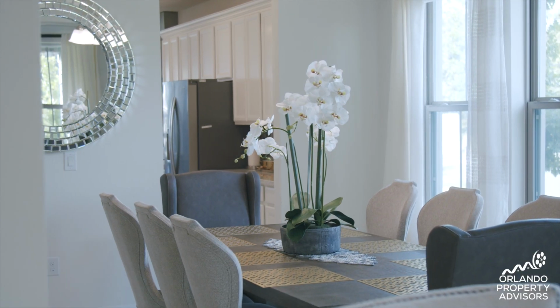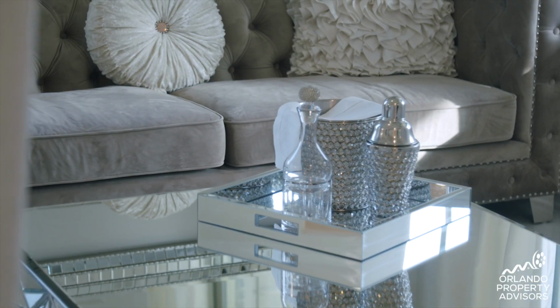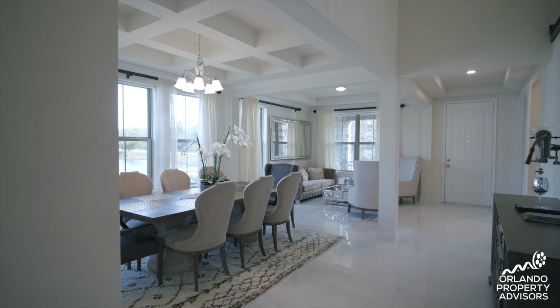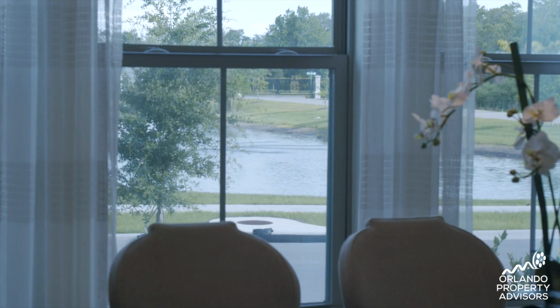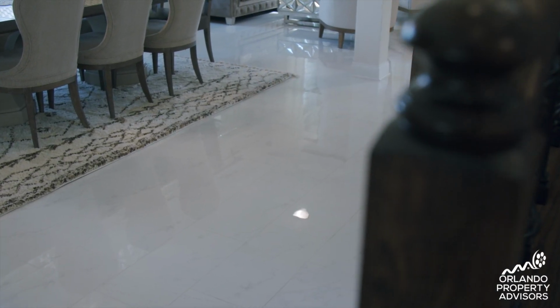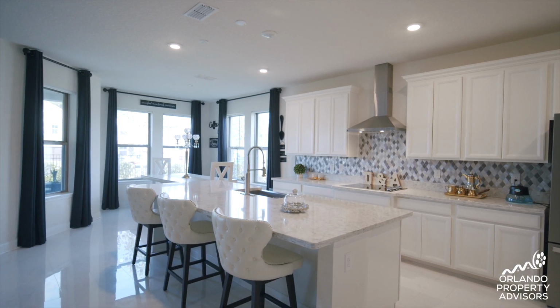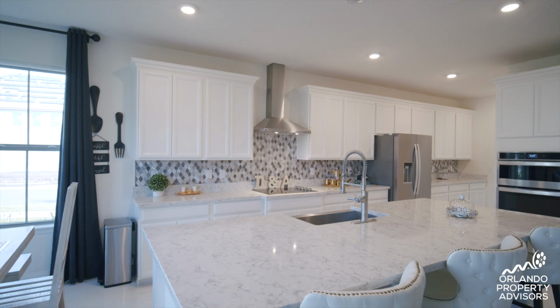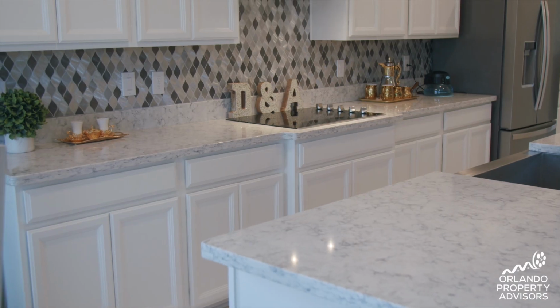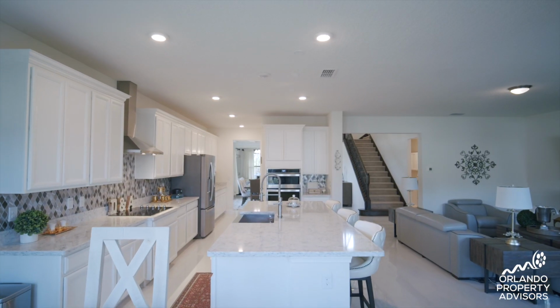From the moment you enter this 2019 built home, you're greeted with peace and tranquility, thanks to the serene water views and clean modern finishes, including the aftermarket polished marble styled flooring. The upgrades continue in this chef's kitchen with quartz countertops, a stainless farmhouse sink, and custom backsplash, all overlooking the covered lanai.